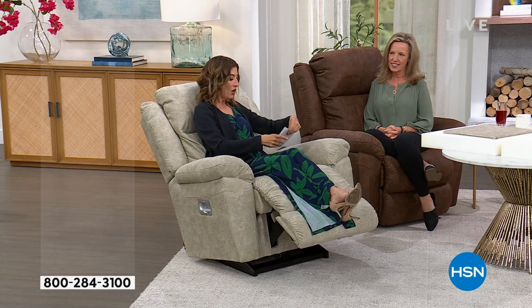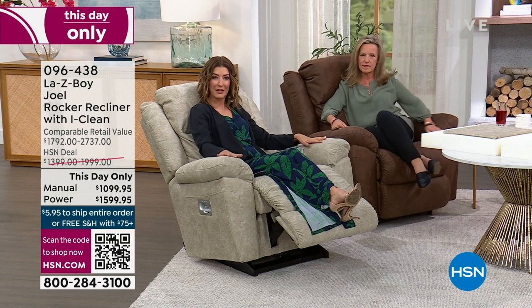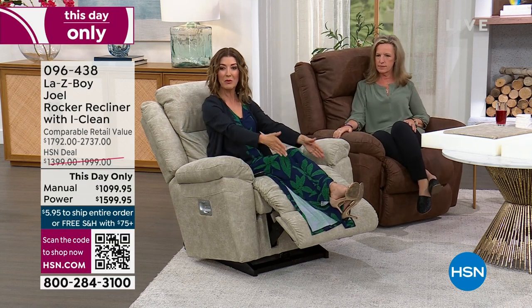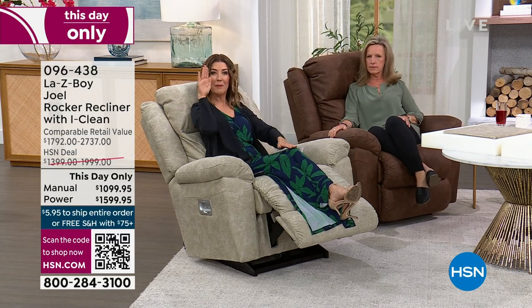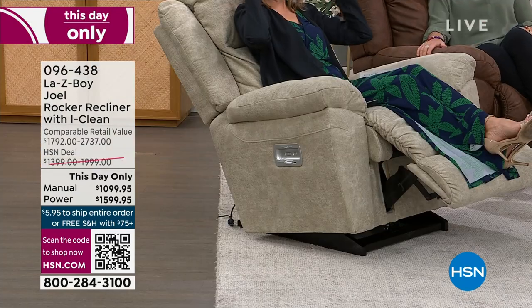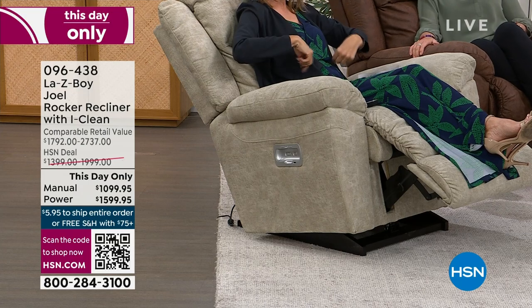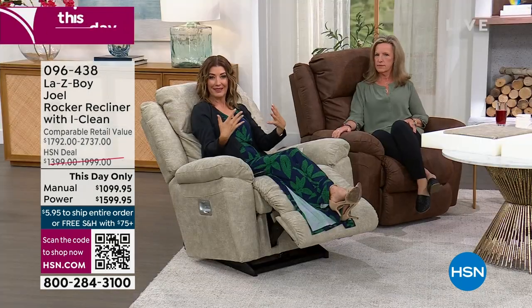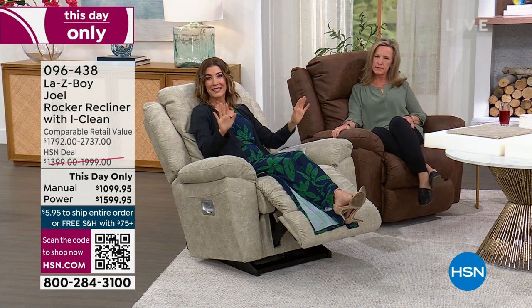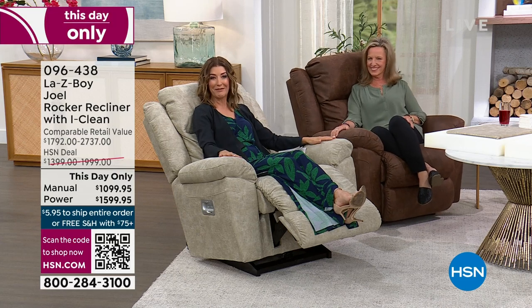This one is called the Joel. It is a power rocker recliner. It gives you comfort. It gives you support. You can independently move the feet up and down. You can independently recline the back. You can adjust the headrest as well, all with the power of the remote. And you can also adjust the lumbar. So if you like the feeling of having a customized Lazy Boy chair that is designed just for you, it feels like it was made for me. I'm already so very comfortable.